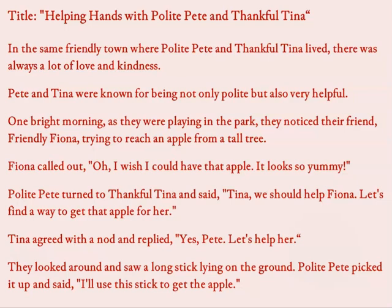One bright morning, as they were playing in the park, they noticed their friend, friendly Fiona, trying to reach an apple from a tall tree. Fiona called out, "Oh, I wish I could have that apple. It looks so yummy." Polite Pete turned to Thankful Tina and said, "Tina, we should help Fiona. Let's find a way to get that apple for her." Tina agreed with a nod and replied, "Yes, Pete, let's help her."